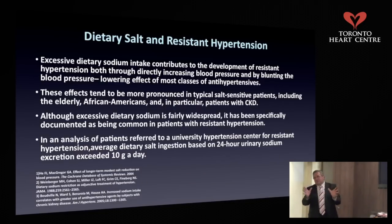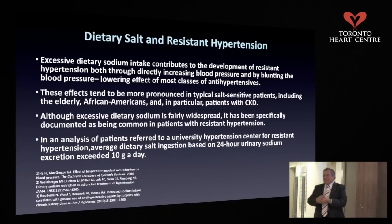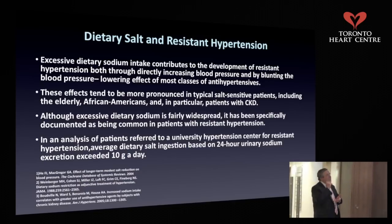Salt. So that's a big one, right? We have to make sure that we tell patients about this, that we talk to patients about this. There are patients that are very salt sensitive. So the elderly, Black patients or patients with chronic kidney disease. Those patients are very, very salt sensitive, and they're going to be very difficult to control without using a diuretic.